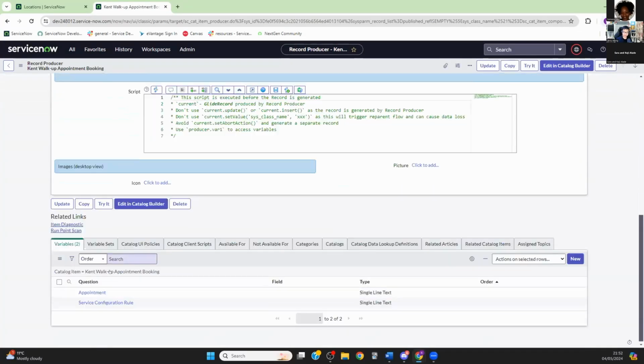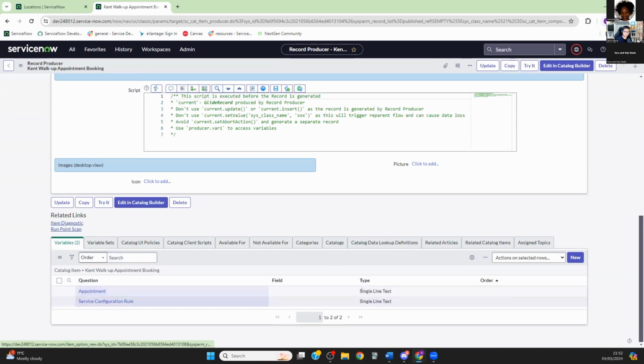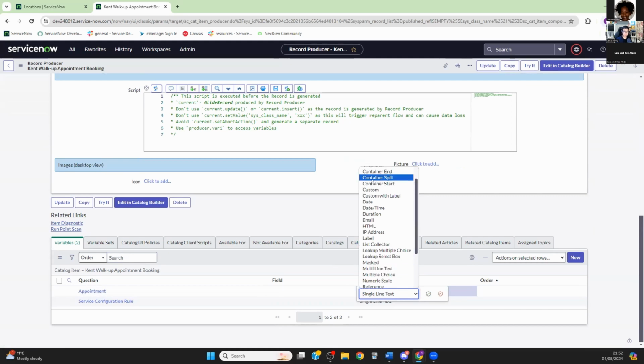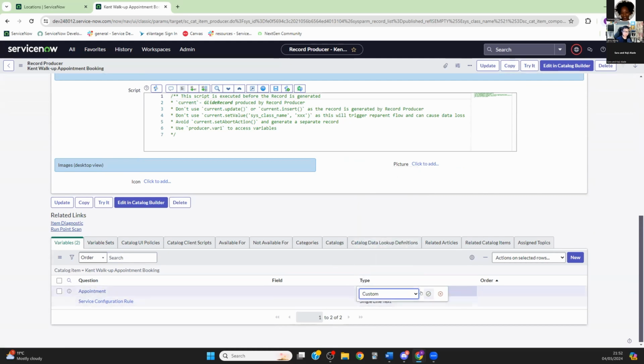Okay, can I ask a question if that's okay? Yes. When you've got the variables created in this record producer, if you have many other record producers for the same appointment booking, would you have variable sets that will go across all of them, or is there a reason why you've created separate variables?